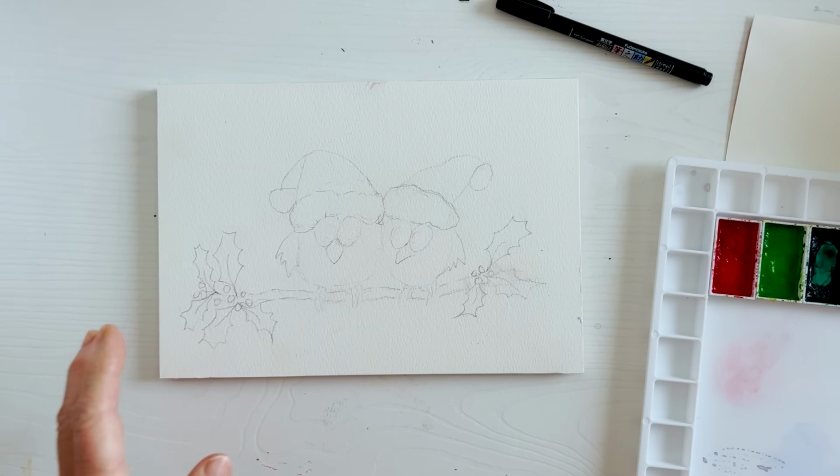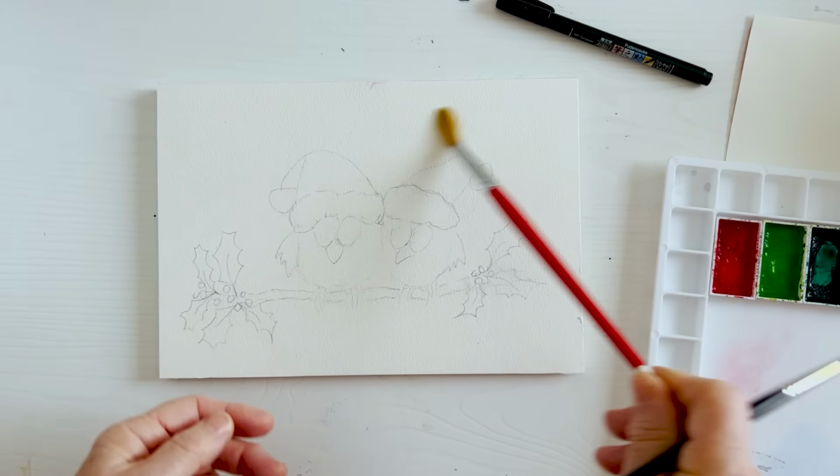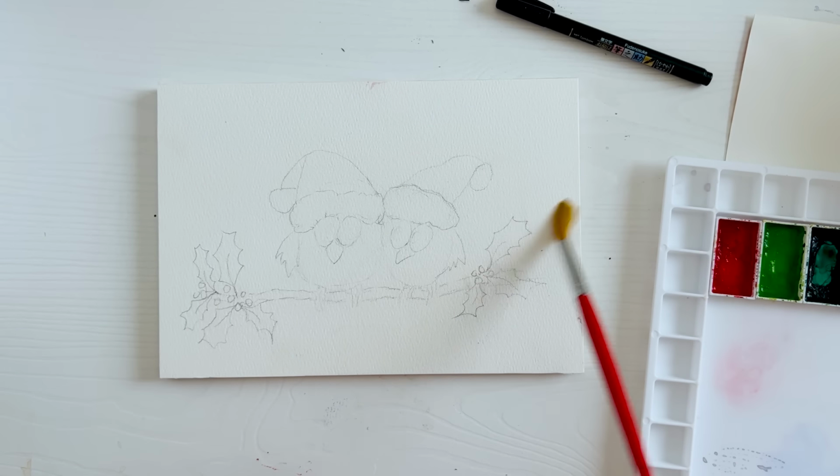And I might want to use a slightly bigger brush, something like an 11 or a 12 for the sky. It depends how you want to do the sky.